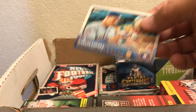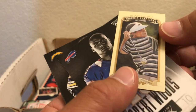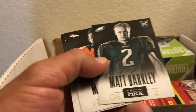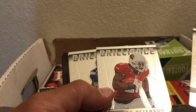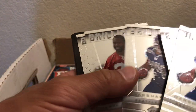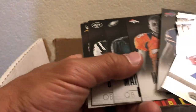Dude, we scored. We scored, guys. Fred Couples. Robert Woods, Keenan Allen, Geno Smith, Markus Wheaton, Keenan Allen. These are all rookie cards. Matt Barkley, Giovani Bernard. Man, we haven't even scratched the surface. Marshawn Lynch, Prism, Patrick Peterson, Darrelle Revis, Rob Gronkowski. Oh my gosh.